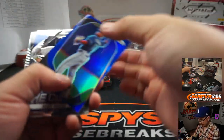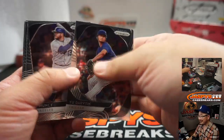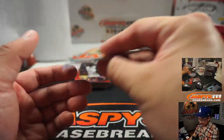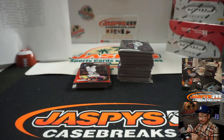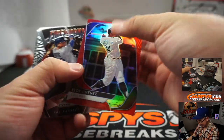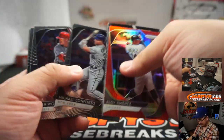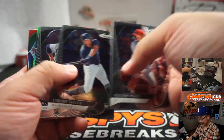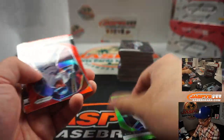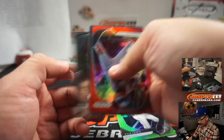Josh is saying better get Ultra Pro on the phone. Build a custom magnetic. Instant Impact, Trout Silver. No, I don't think they do make a book for that. Yeah, you just put it in a glass, like a display case. I think you're right. To 125, Kyle Lewis, lime green.